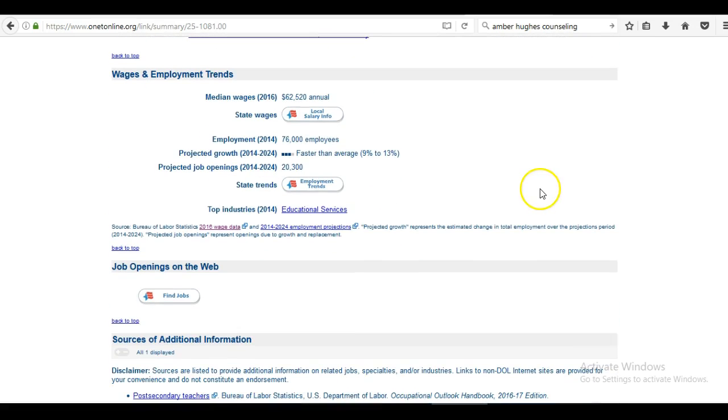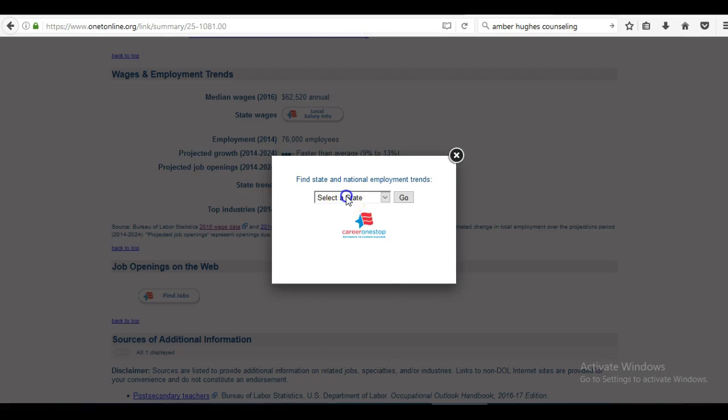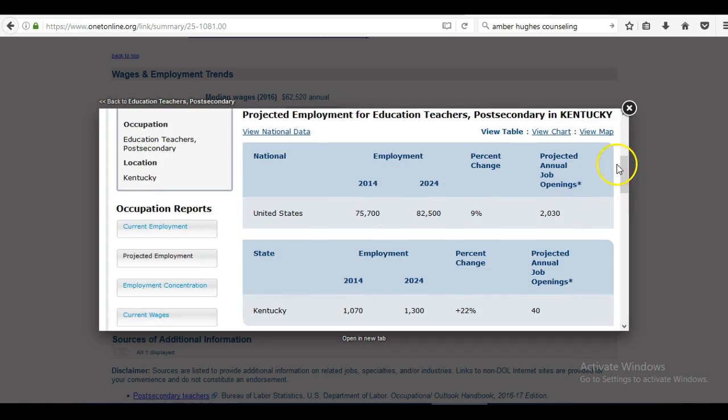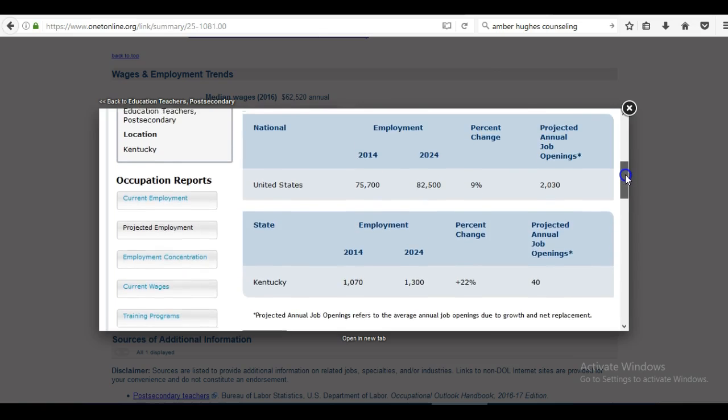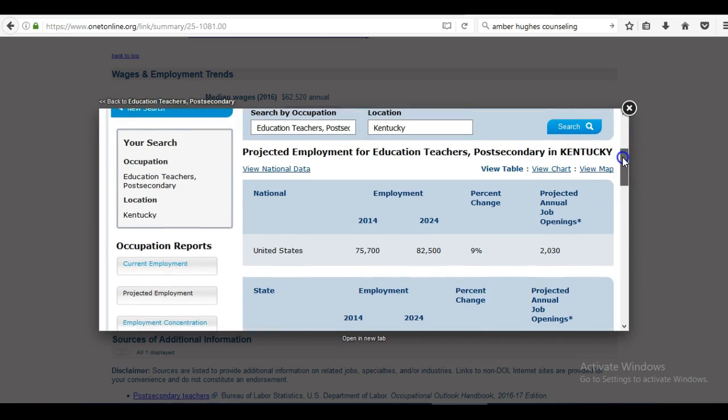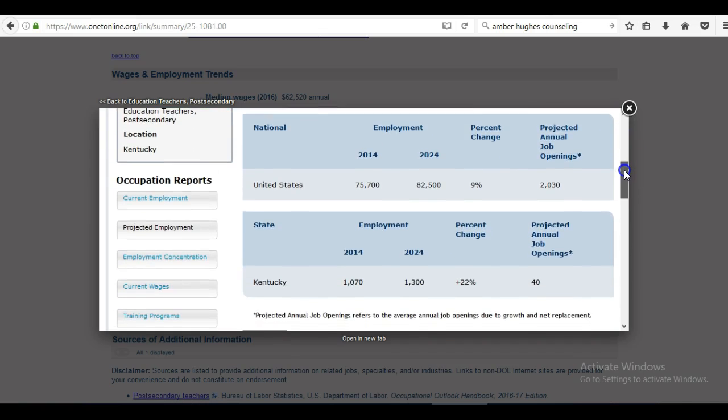Wage and employment trends for teaching. So median wage is 62,000. Projected job growth is faster than average. And then you can look at state trends here. So I'm in Kentucky, so I'll go down here. And here we've got the national data, so you can compare. And this is how many people are employed, projected job openings.